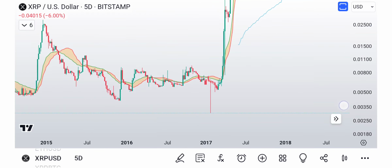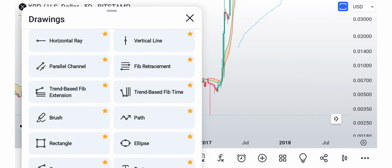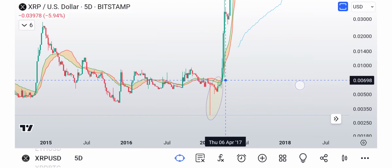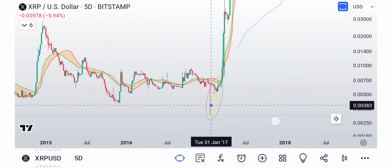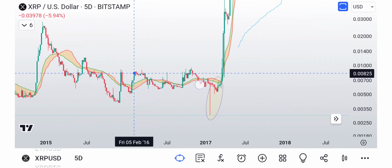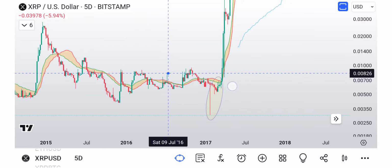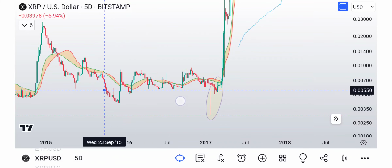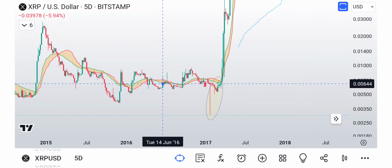Look at this. You see this wick right here? This right here was people capitulating. So when's it going to moon? It's not going to moon. Oh, it's going to moon. No, it's not. And then people get worn out and they think, oh, now it's never going to happen.